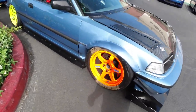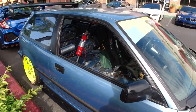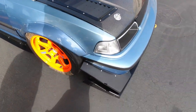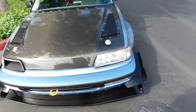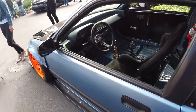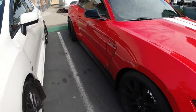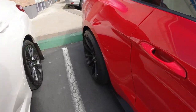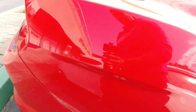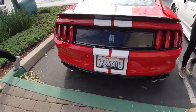Wow, this is like straight up track ready. Fire extinguisher, roll cage. It's got aero. Ooh. These are sick. GT350s. I love it. Damn! Oh, yeah. Those tires look pretty well used. They use this. Damn, I love these.